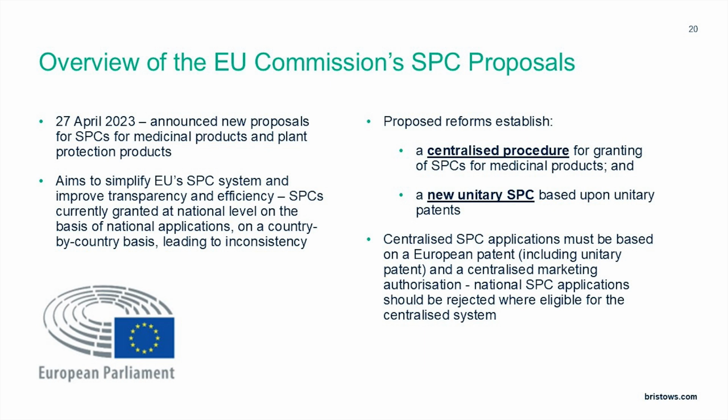In relation to the 2 legislative proposals related to medicines, in April of 2023, the European Commission issued its proposals for the SPC regulation recast and the unitary SPC regulation. In relation to the first proposal, the SPC regulation recast, it is to simplify the EU's SPC system as regards national SPCs for medicines, as well as improve its transparency and efficacy.